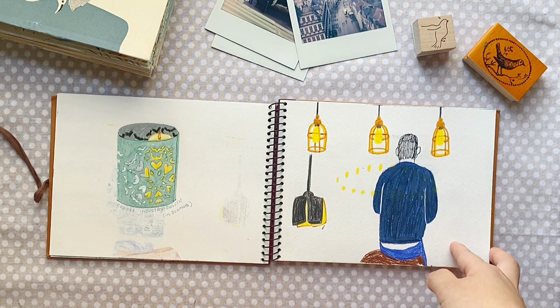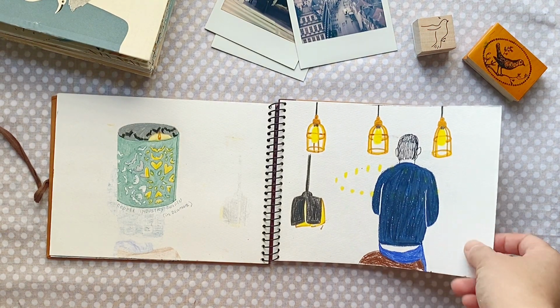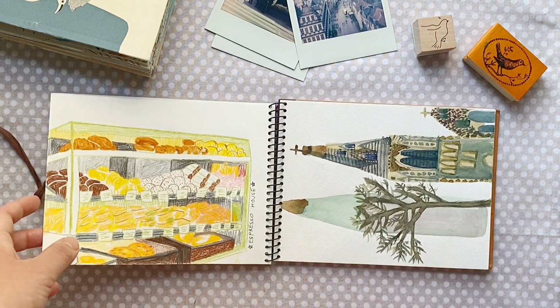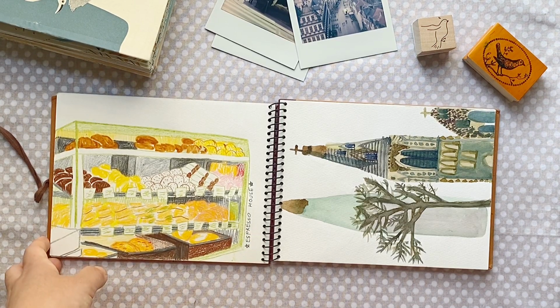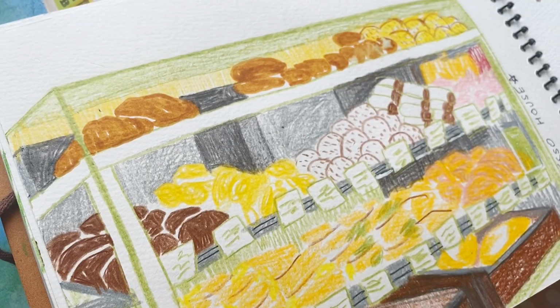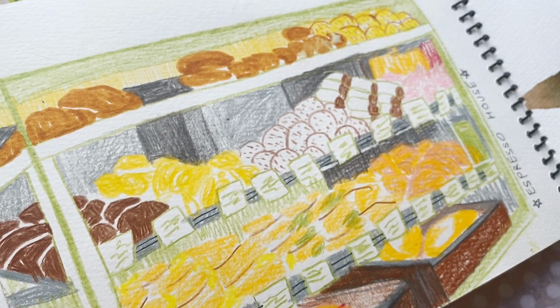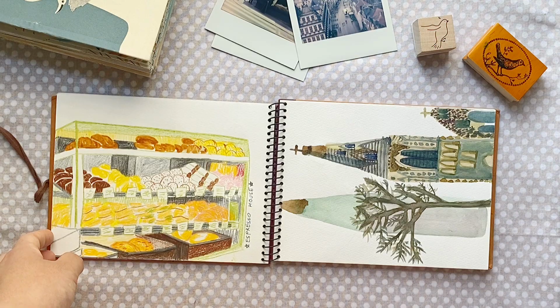And here on the right, I did a sketch of this guy sitting across from me. So this is a page I did at another coffee shop called Espresso House, and they have this really gorgeous Danish pastry area. I just couldn't help but draw them all. I spent quite a lot of time here drawing all these different Danish pastries.